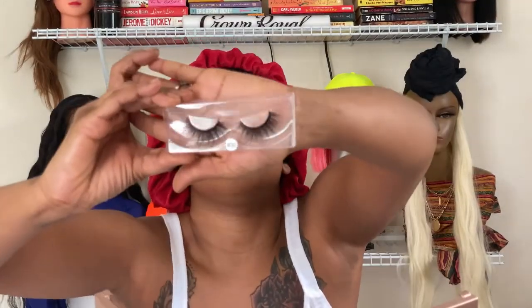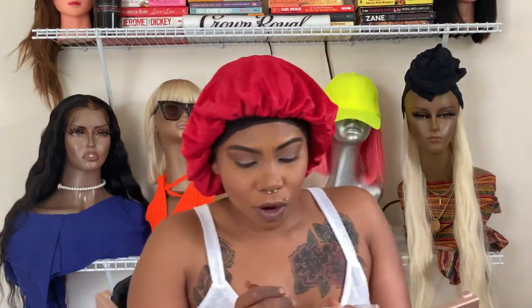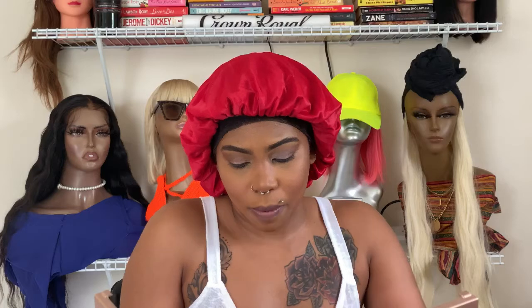Lashes that I got from 118 The Artist. They're in the number 30. They're really wispy, and because we're going for that little glowy look, I thought these would be best to put on today. So we're gonna go ahead and put these on. These tweezers are made by Calla. They're rosy gold.